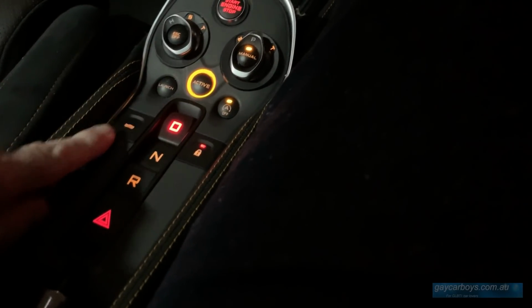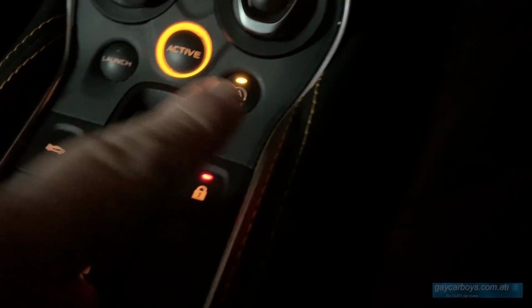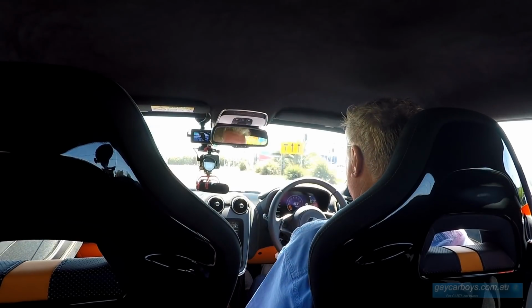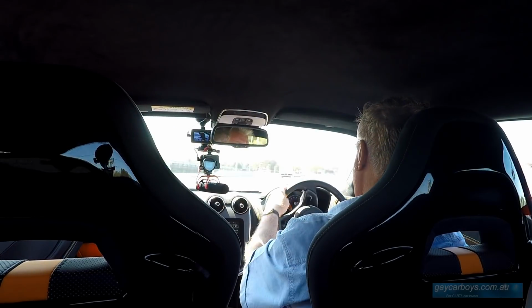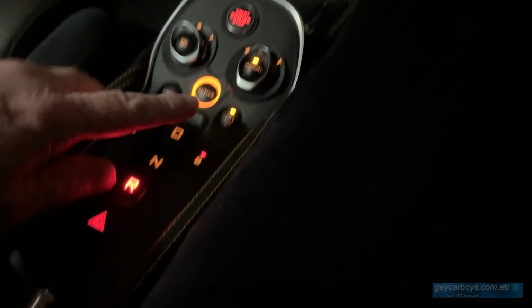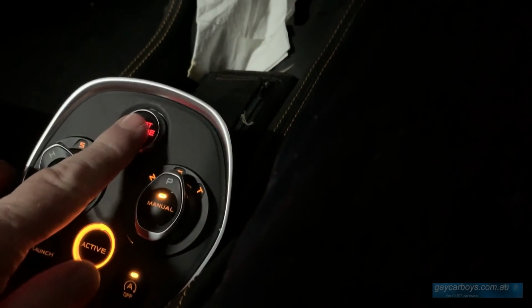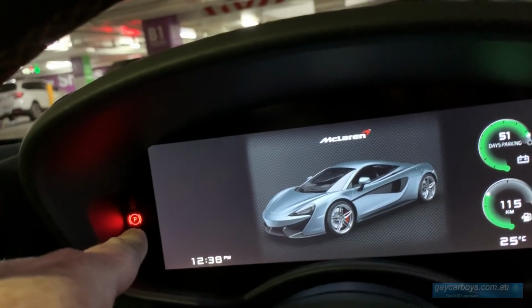You might want to look down here. On the center console, there is no gear select as such, just a series of buttons. The buttons are laid out, they're big, they're square, you can't miss them. But there's no park. So you just leave it in drive and turn the engine off. The car puts itself in neutral and turns the handbrake on.